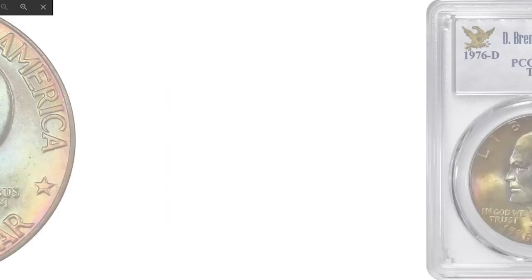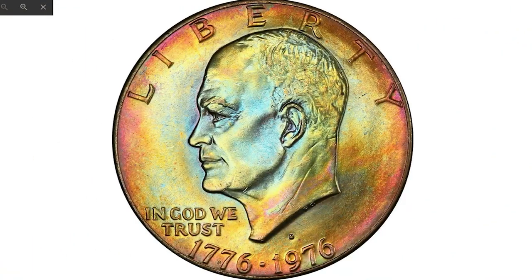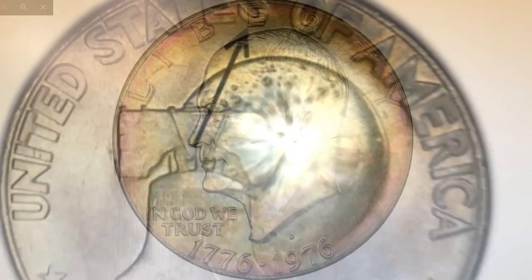Starting with this multicolor 1976-D Eisenhower dollar. In 1976, to celebrate the American bicentennial, special reverses were designed for the quarter, half dollar, and dollar, and each denomination bore the dual date 1776-1976. For the Eisenhower dollar, the Liberty Bell was superimposed over a representation of the moon.